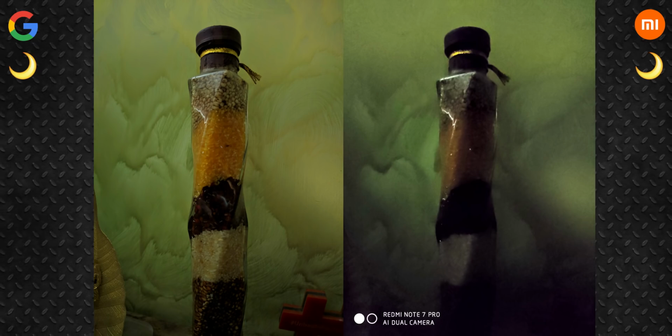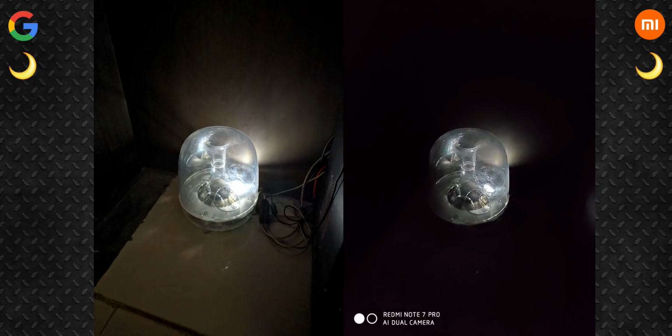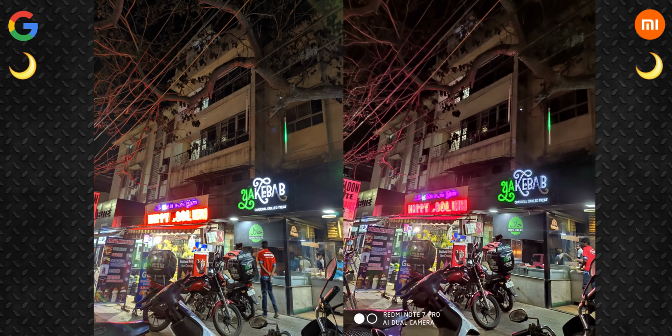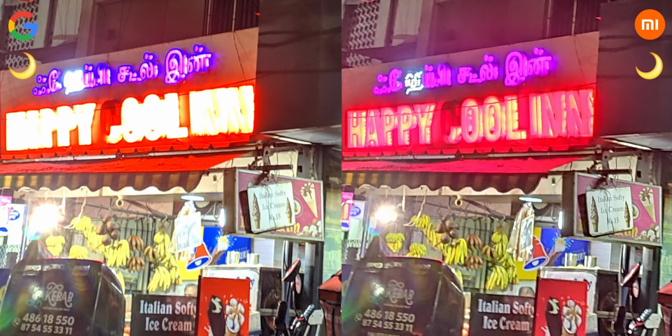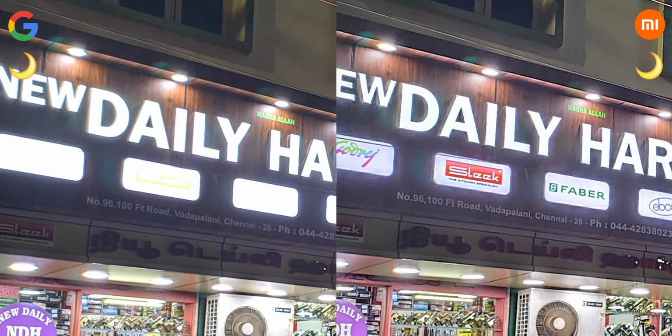Now, one more important thing to note is, in extremely dark situations like this, Google's Night Sight Mode is far better. There's just no comparison. But when it comes to moderately lit scenes like this, like when there is a lot of artificial lights in the scene, the stock camera's night mode is better. The highlights region is overexposed on the Night Sight image, while the stock camera's night mode captures everything perfectly. Look at this board here.